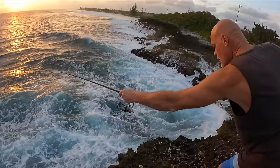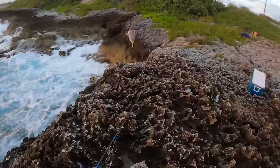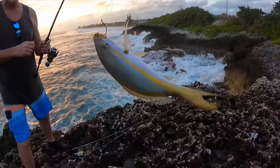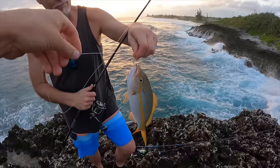Oh, it's a snapper. It's a yellowtail snapper. Yes! All right, fish, oh, a good one. That is excellent. Yellowtail snapper, my friends. That's a foot long, for sure. Yes, nice. Right at sunset. Oh, those are so beautiful. They are. These are tasty, too.